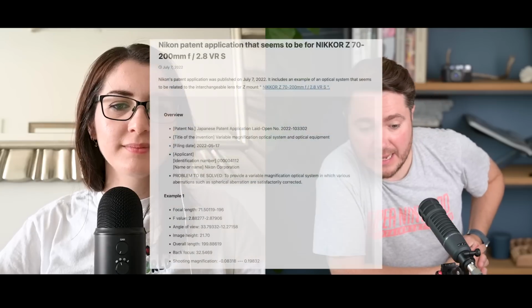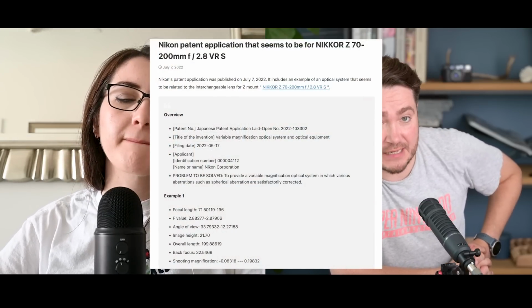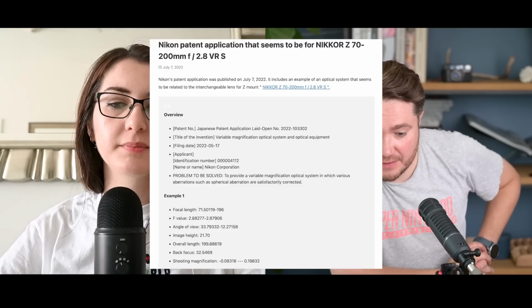All right, let's move on to some other news. We got a bit of a patent, which is a weird one, that was found by Asobinet. And apparently, it's a patent that was published on July the 7th in Japan. And it's a Nikon patent which involves an optical system that seems to be related to the 70-200 2.8 Z lens.